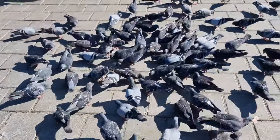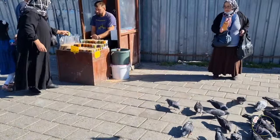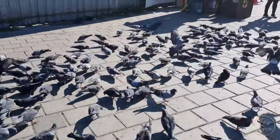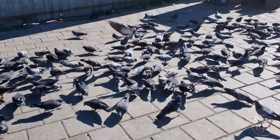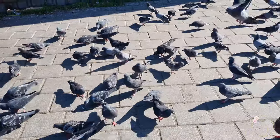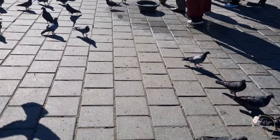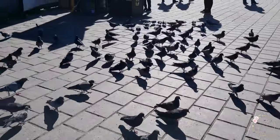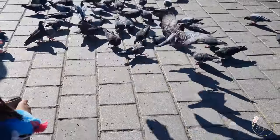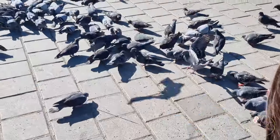Oh, look at all these pigeons. We're gonna feed the pigeons now. We're gonna buy some food for them from that little stall over there. It's only 3 lira for a cup and we're gonna feed some here. I love pigeons. I know a lot of people hate pigeons, but I love them. I think they're really cute and they're really intelligent animals, by the way. And of course it's rewarding, no doubt. So Amira's got a cup. Yay!